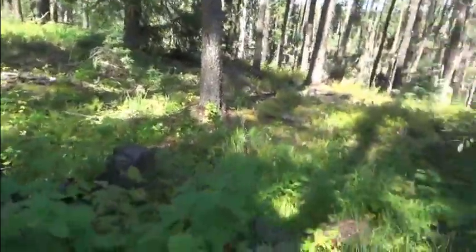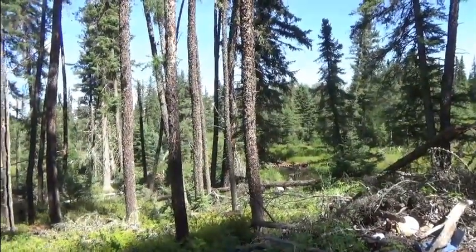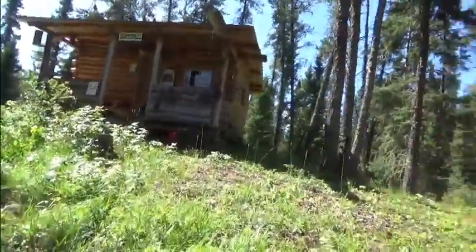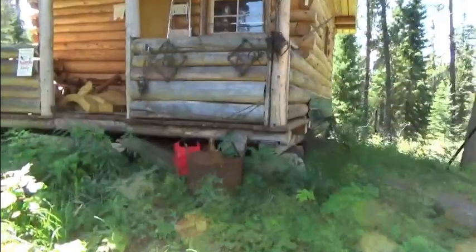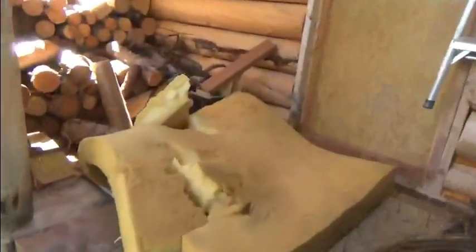Hey guys, so made her into the camp. Bridge is still intact. Did a bonus. I just did a circle around the cabin with the bike, and there's no bears, no windows gone, no door open. I mean, the bears have obviously been here. They got all kinds of the beaver boards, pails pulled out. The foam here is tore up.